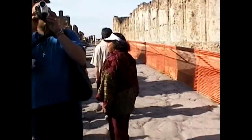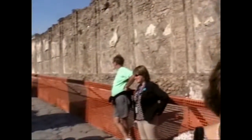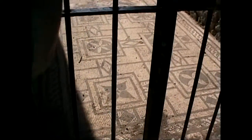In any case, they only let us see through the fence just a part of the mosaic of the floor. And then we are going straight up. The mosaics here, you can see them, some mosaics on the ground. Oh, this is pretty good. Yeah, in good shape.